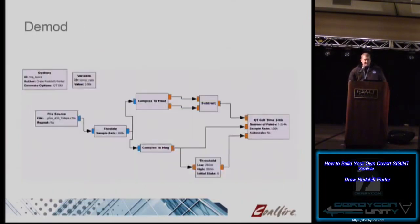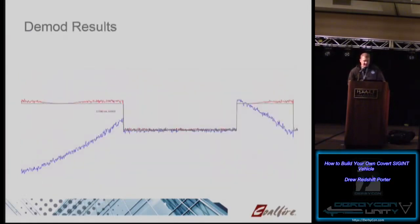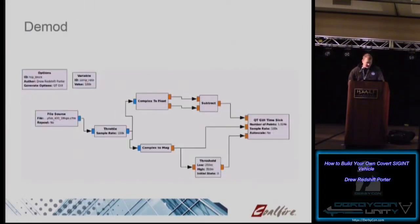So demodding this, this is the GRC blocks again. I'll just go through these quickly since I'm not telling you how all these work. Every option that you hit will pop up this screen, and then you hit play, and this happens, right? I do a complex to mag.